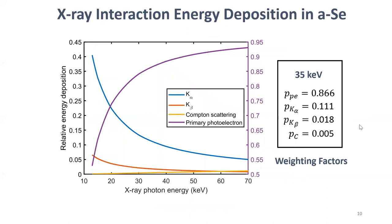And this curve just gives the other side of it, the X-ray interaction energy deposition in selenium. So again, photoelectric is responsible for about 86% at 35 keV. Still get a little bit of K alpha and K beta, but it's mostly photoelectric.